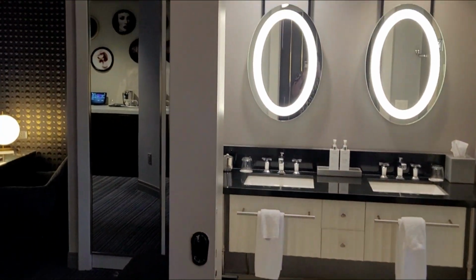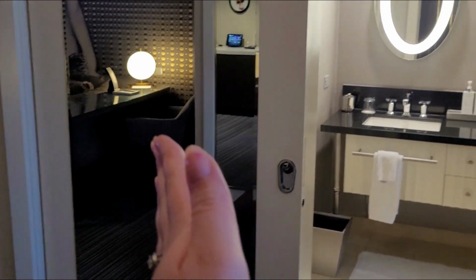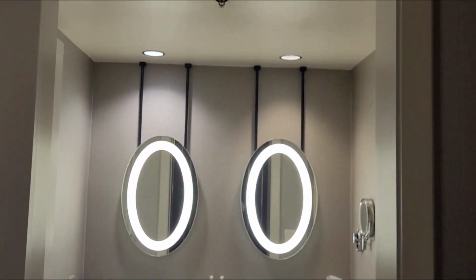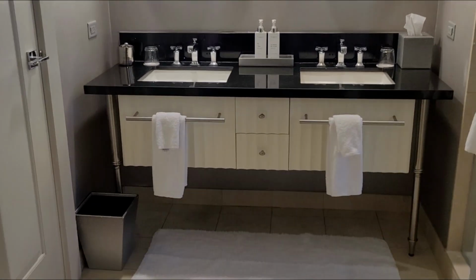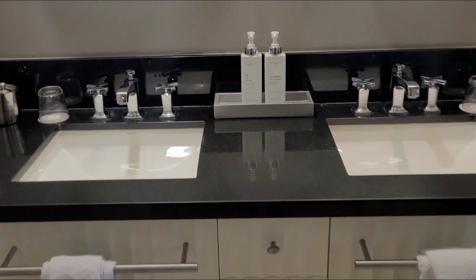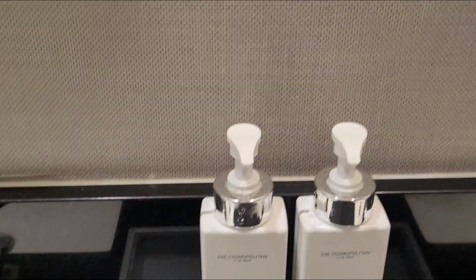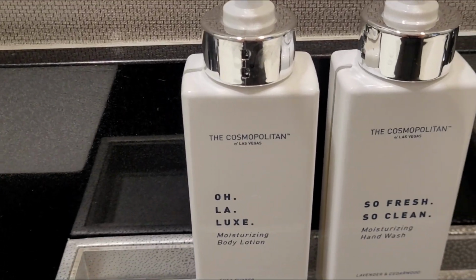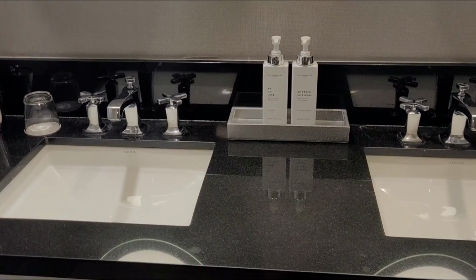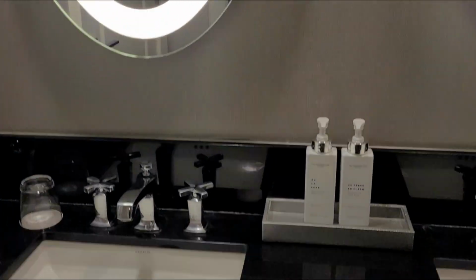Now just as we turn round from here, you'll see the bathroom. So this full length mirror on this side is actually a sliding door, so you can close that over to fully enclose the bathroom, but it is open when you come into the room. You can see you've got your dual vanity area here with the 2 sinks and the products here. So the Cosmopolitan used to provide miniature products that you could take away, but they now have these large size bottles. Above the sinks, you have the 2 mirrors here, which are well lit, great for getting ready.